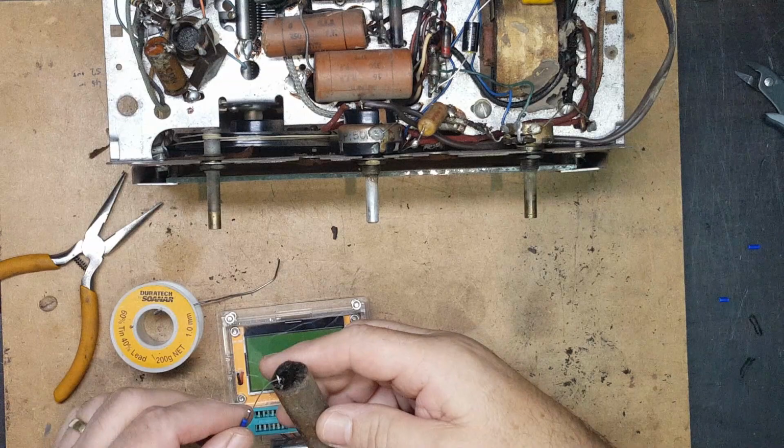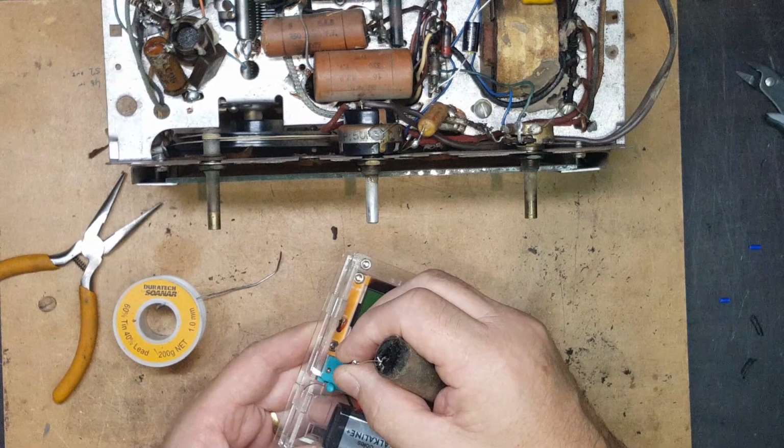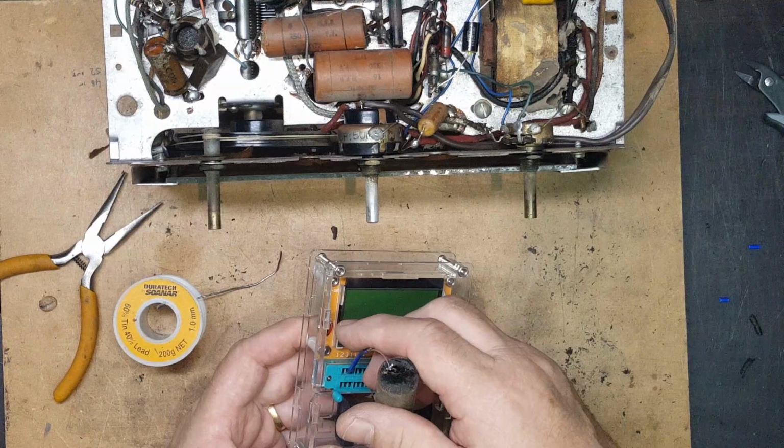Handy dandy capacitor tester. I suppose that's not going to fit in there now, is it? God's sakes. Right. There goes one. So I got that in the second slot there. Okay. See what it says.